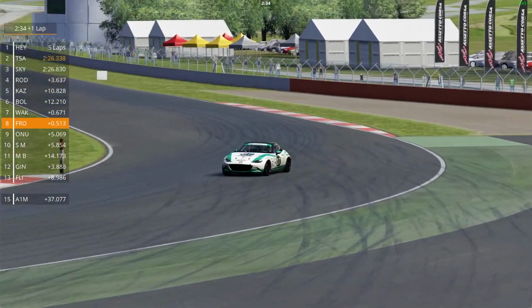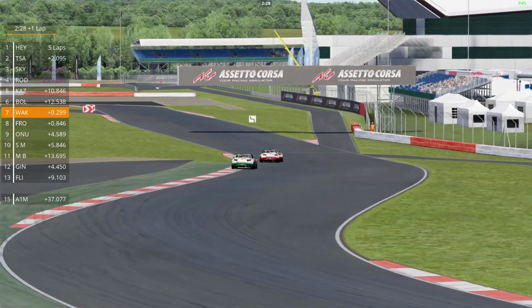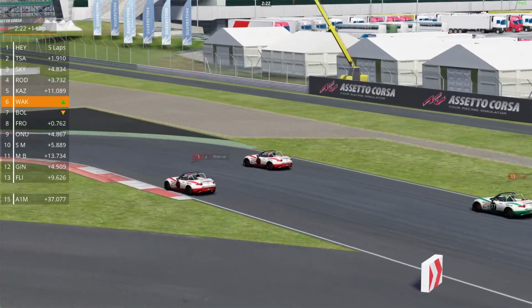It looks like he has made the move before Stowe. Fantastic move from Wacker. And now he's going to be chasing down Bolivar. Teammates, apparently, although that is just random skin assignment. Wacker taking the outside line, Bolivar on the inside. Last of the late breakers.